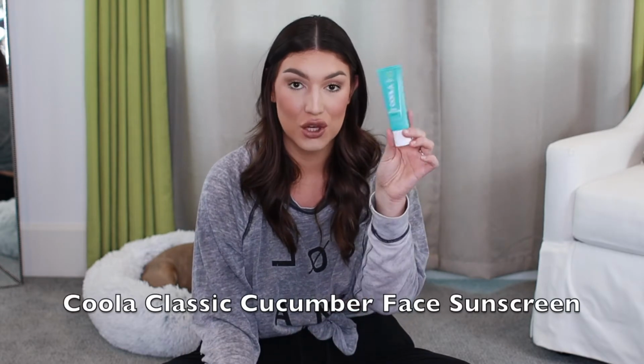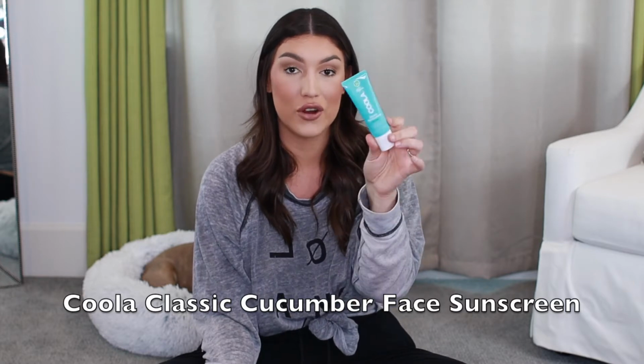So obviously my favorite, if you've watched any of my other sun care sunscreen videos, is Coola. So I'm just gonna share some of my favorite easy products that work so well at doing the simple job of just protecting your skin. So I'm going to start with the face sunscreen. My favorites are the classic cucumber face screen. This is SPF 30, which I also have said in previous sun care videos, do not go under SPF 30. It is the lowest you want to go. If it's underneath that, just throw it out. It's not even doing much.